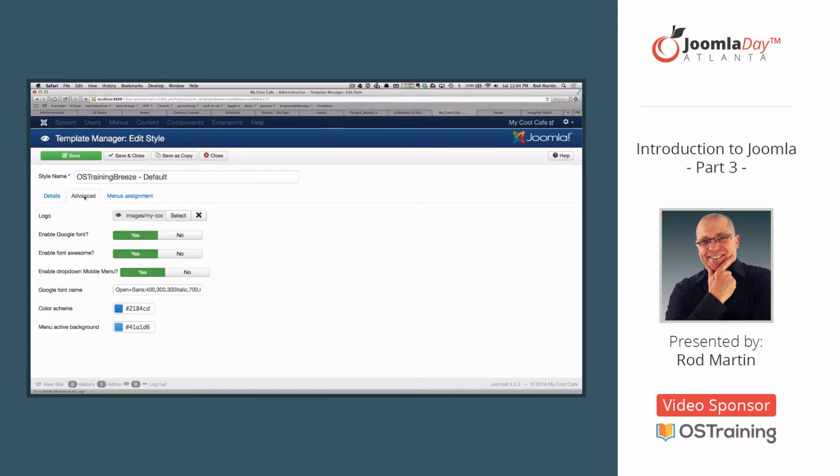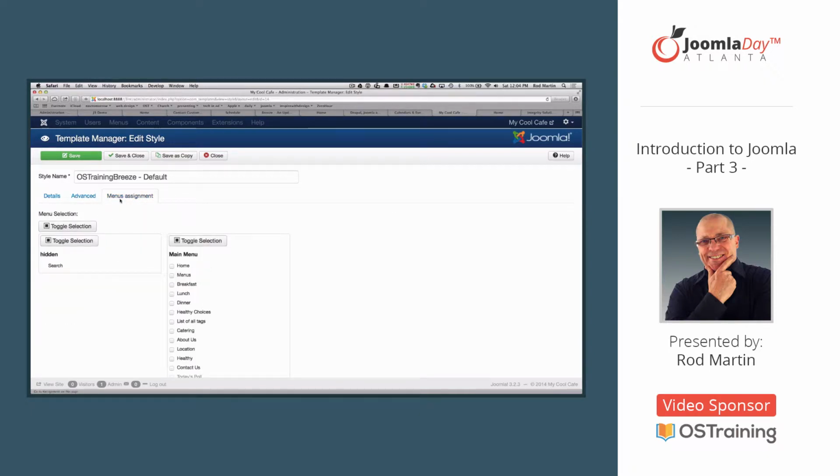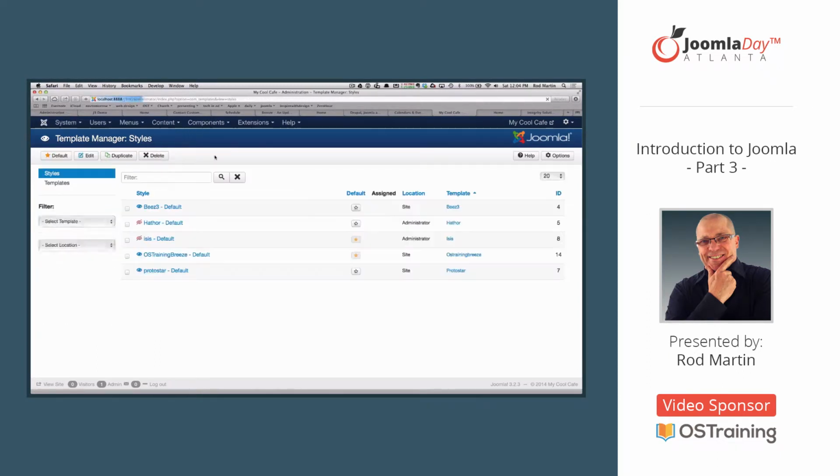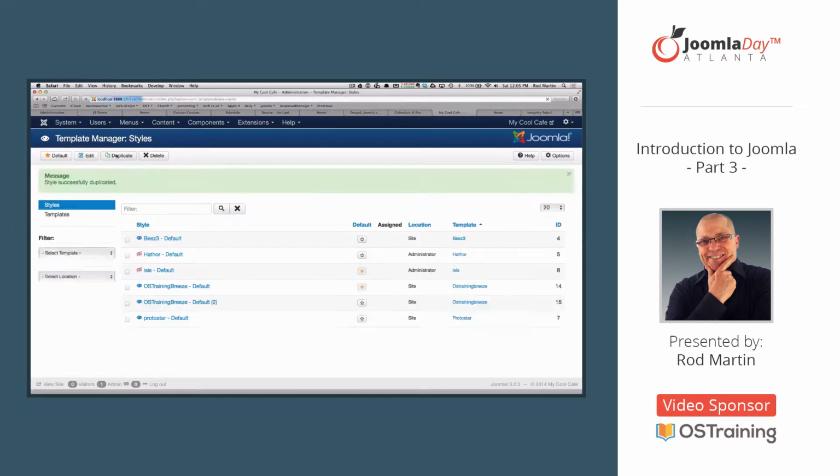And then I can assign that template by menu. So let's say I wanted to assign this template to different sections and have different color schemes. Well, even this cheap, free, really low-end template allows me to do that. If I close that for just a second, and I click Duplicate, now I have 2 versions of the template, but it's all coming from the same template file.